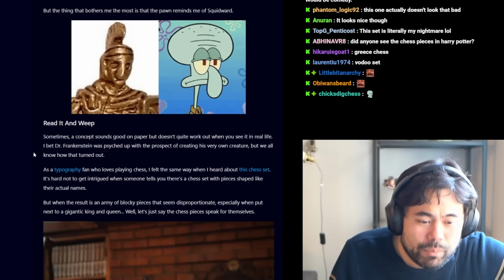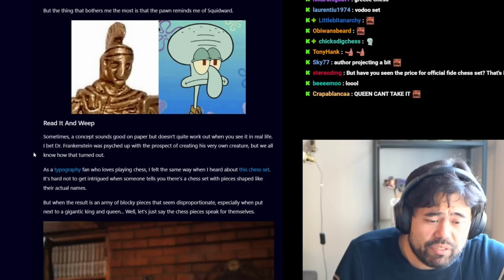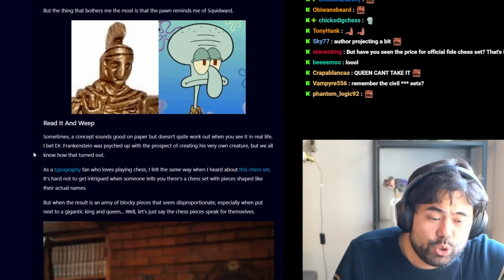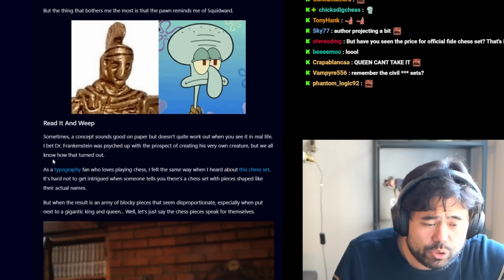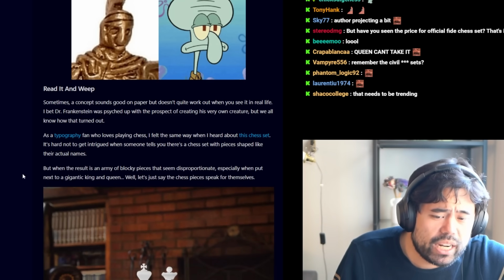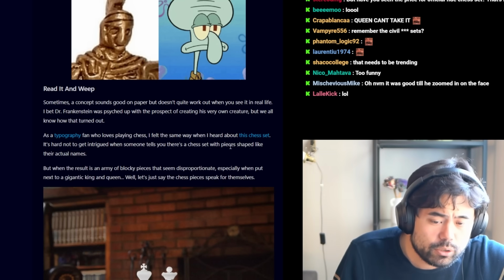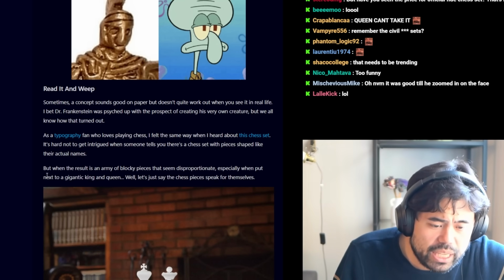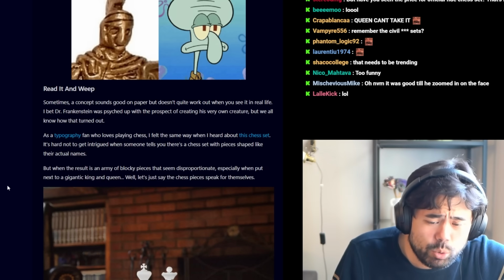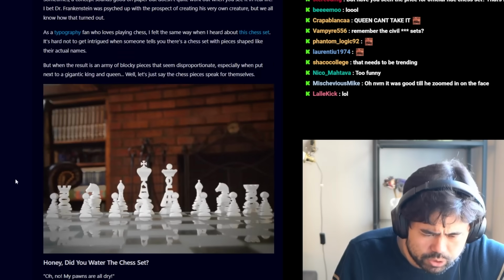Read it and weep. Sometimes the concept sounds good on paper, but doesn't quite work out when you see it in real life. I bet Dr. Frankenstein was psyched up with the prospect of creating his very own creature, but we all know how that turned out. As a typography fan who loves playing chess, I feel the same way when I heard about this chess set. It's hard not to get intrigued when someone tells you there's a chess set with pieces shaped like their actual names. But when the result is an army of blocky pieces that seems disproportionate, especially when put next to a gigantic king and queen, well, let's just say the chess pieces speak for themselves.